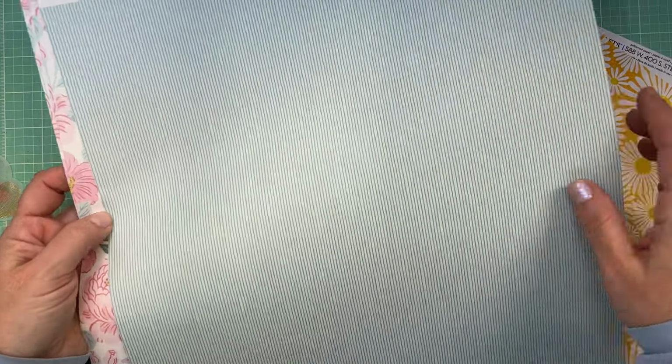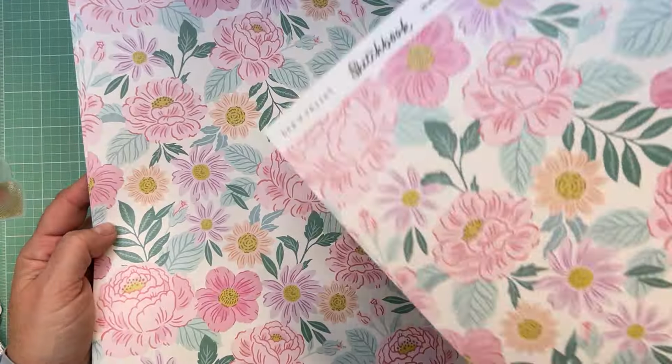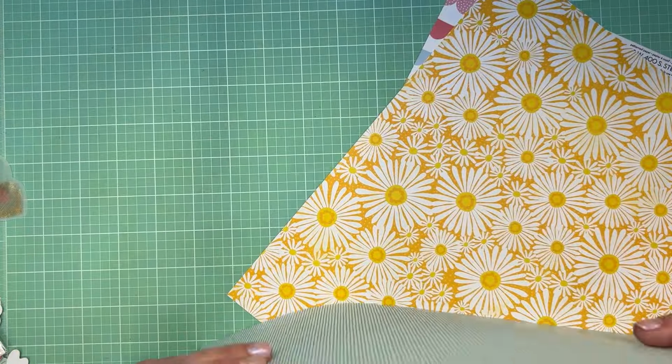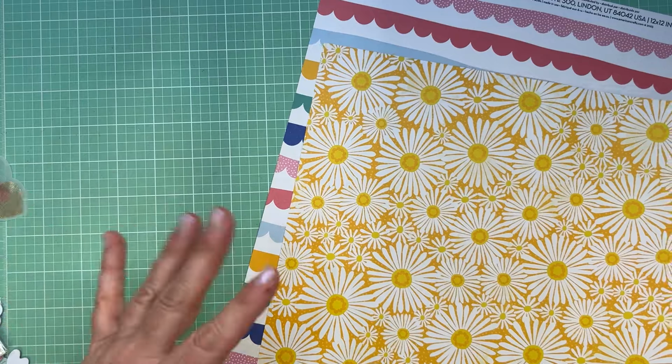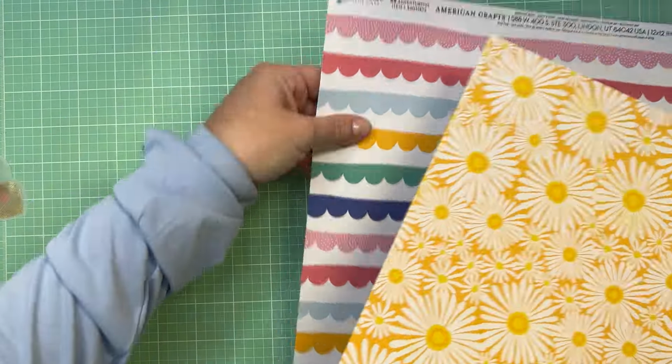And then the other side is so pretty. It's just this really subtle, thin stripe with teal and mint green. So it goes really nicely with the flowers. So those will be really pretty for maybe some homemaker journals or something like that. I thought that would be really nice.